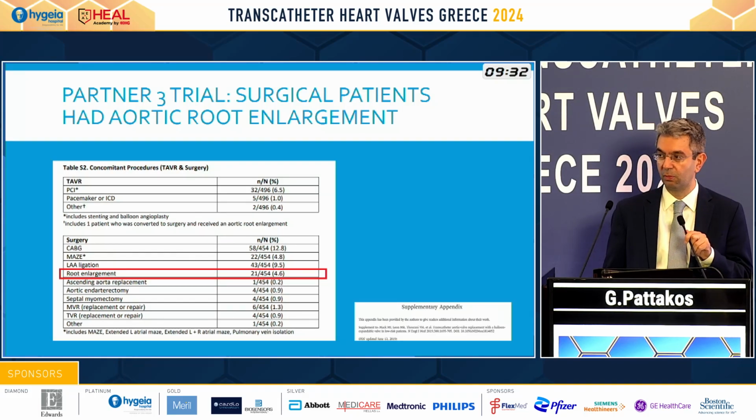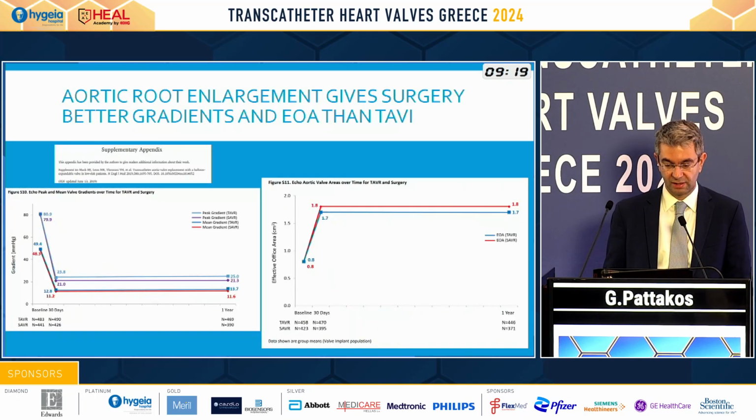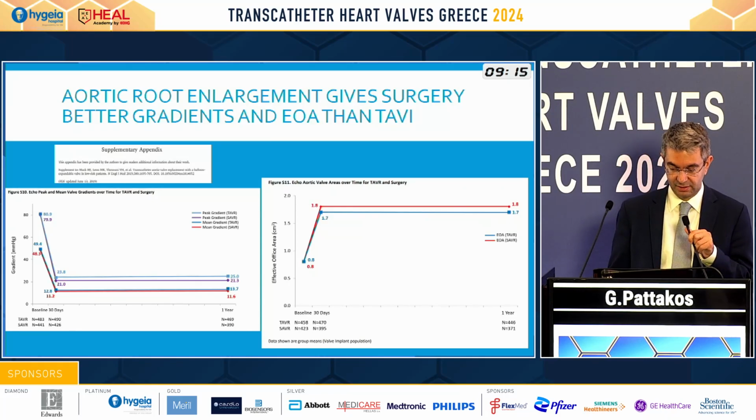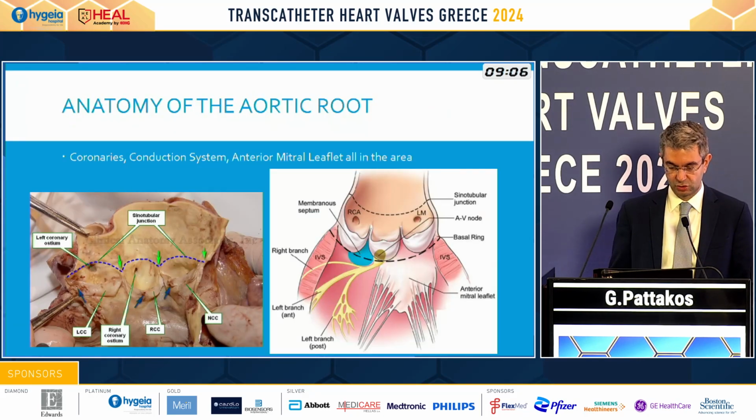when you dig back into the appendix that nobody looks at, there were 21 patients that had root enlargement in the PARTNER 3 trial. And I think it's always interesting to look at the nitty-gritty of all these trials and to say, hey, maybe that gave surgery an advantage in this trial. And so if you look at the gradients here and you look at the EOAs, et cetera, it looks like the surgeons didn't do too poorly in this trial.